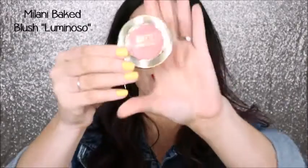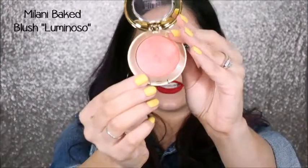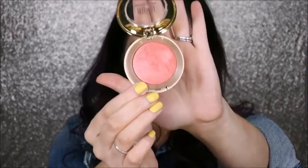Okay, for blush, the Milani Baked Blush in the shade Luminoso. You guys, this stuff is heavenly. I am so glad that I finally caved and got it after hearing so many people talk so highly of it, and now I know what the hype was, and I know that they were all being 100% honest. I have it on right now actually. It just gives your skin that perfect little peachy sheen, like your cheeks will just look so flushed and cute. I just love it, and I feel like it's perfect for springtime. Gives you that little glow. I really like it.